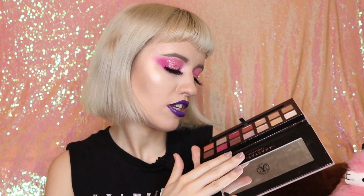So the mattes here are absolutely gorgeous. The shimmers here, it only has 3 shimmers, like these 3. They're nothing special, absolutely nothing special. But you don't buy this one for shimmers, you buy it for high quality mattes. And it's super basic, but you need a basic one in your collection. I would say this is the most basic palette in my collection, in a good way of this word, and I love it.